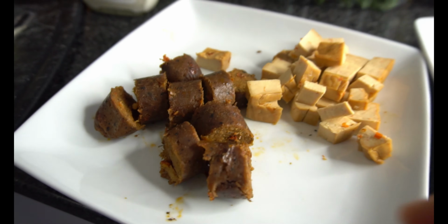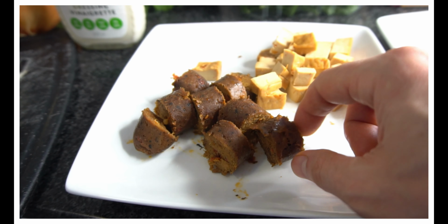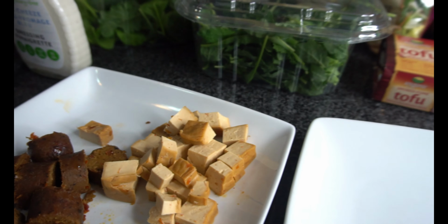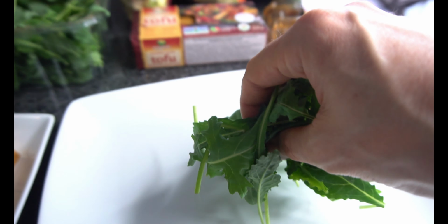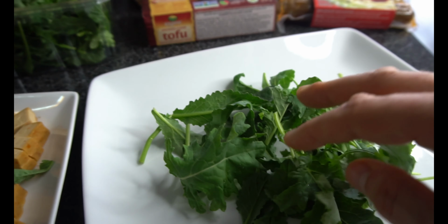So this is what it looks like. So I've heated up the tofurkey and I've cut it up into pieces. And then I've also cut up the tofu as well. So that's gonna be sort of the base. And again, with everything that I eat, I try to get all the greens in. So this time, I'm gonna put some greens on the plate. I won't use a bowl this time, I'll just use the plate.